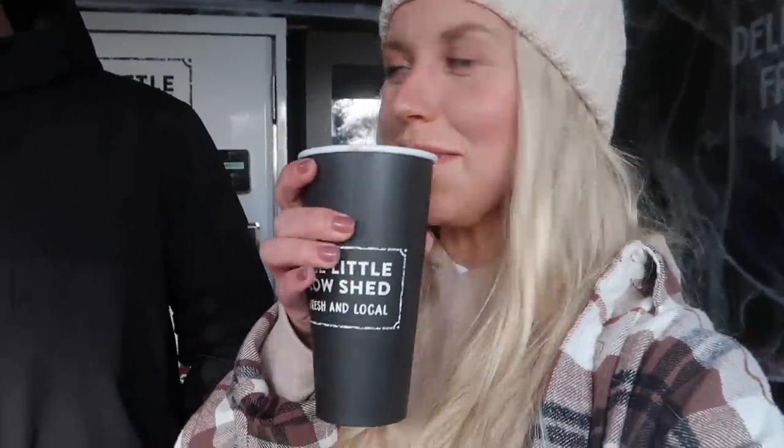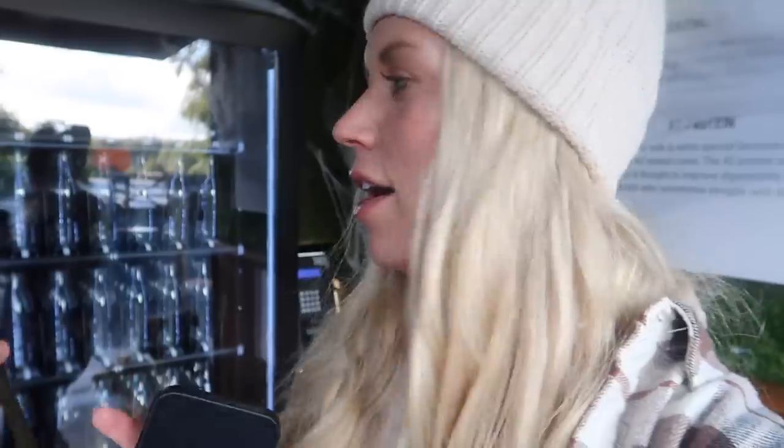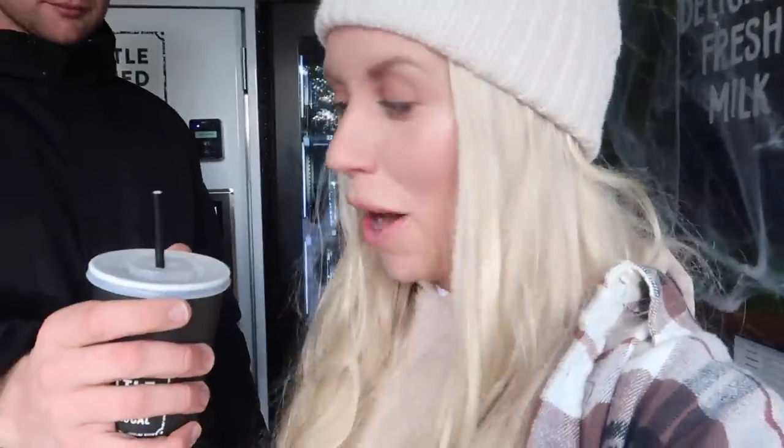It's cold. I don't know why I was expecting it to be hot. Oh, that's like ice cream, isn't it? We've just ordered a full fat milk chocolate milkshake. Insane. And it's all kind of self-service as well, which is cool. We've just got a couple of sausage sandwiches on the way. We've picked our pumpkins.